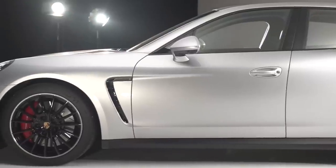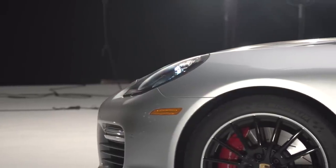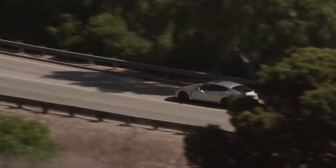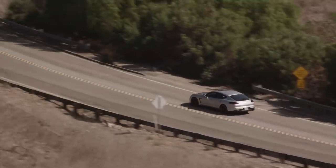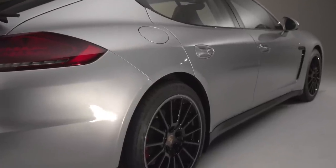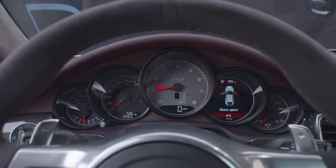Now, some of these options, I suppose you could forego if you simply don't care about music. You could get rid of the $7,000 Burmeister stereo, or the $2,900 adaptive cruise control. These are options that, while nice to have, you don't need. In fact, you can get a base Panamera with a nice set of wheels, and then you have a car that you can go out and flog on the weekends with your buddies, or just drive around and show off with, which is one of the best parts about this car.